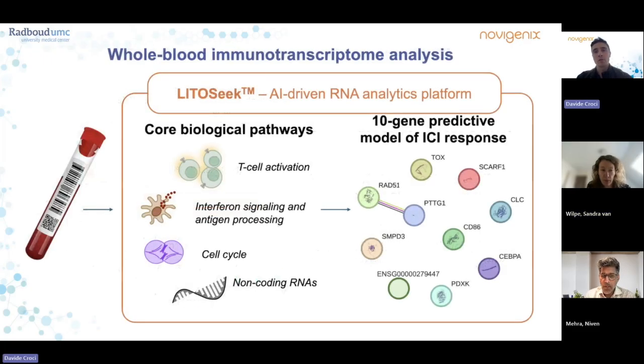At this point, we wanted to evaluate whether integrating whole blood immune transcriptome data could enhance our predictions. Using Novigenics' proprietary LithoSeq platform, we analyzed patient samples, and after quality control and RNA analysis, we identified key biological pathways associated with immunotherapy response, including T cell activation, interferon signaling and antigen processing, and cell cycle regulation. These pathways have been previously linked to immune checkpoint inhibitor response, but we also discovered novel biomarkers, such as non-coding RNAs. Based on these insights, we then developed a 10-gene predictive model for immunotherapy response.